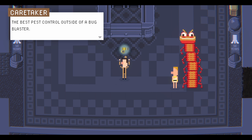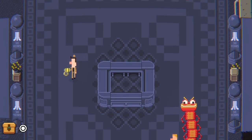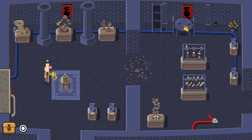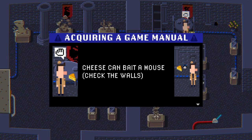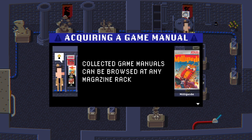The best pest control outside of a bug blaster. Cool. Alright, now to go through here and get rid of the bugs. Activate this. Cheese can bait a mouse. Check the walls. You'll have to beat a game sequence to unlock a game manual. Cool. Collected game manuals can be browsed at any magazine rack.